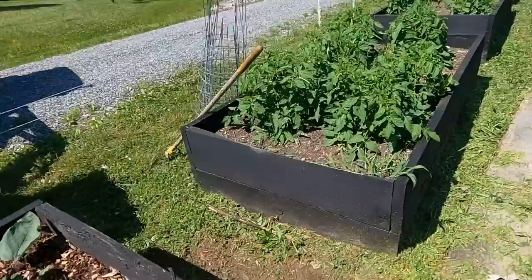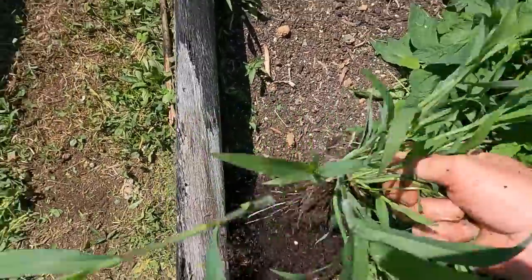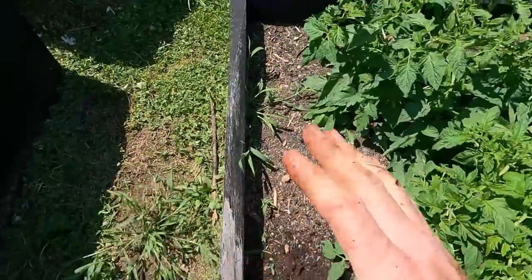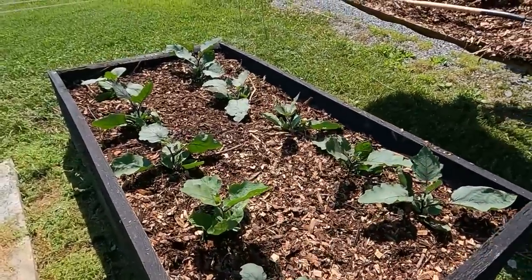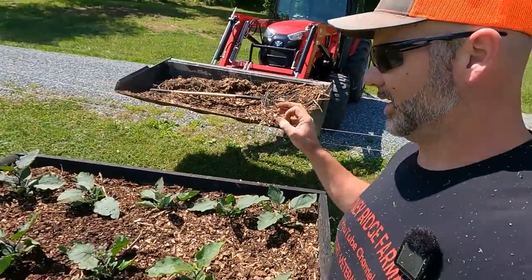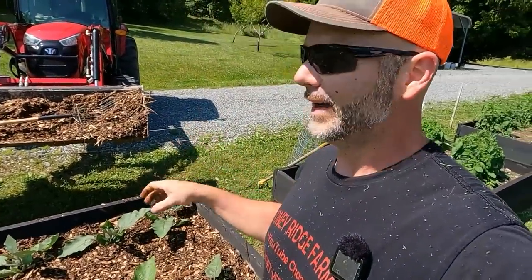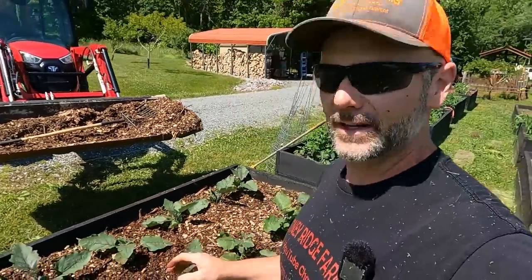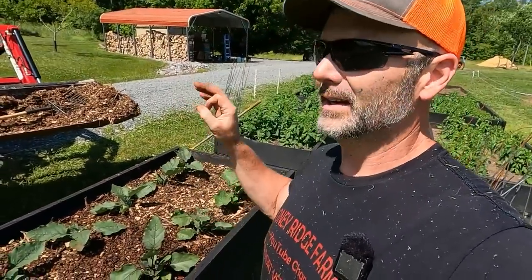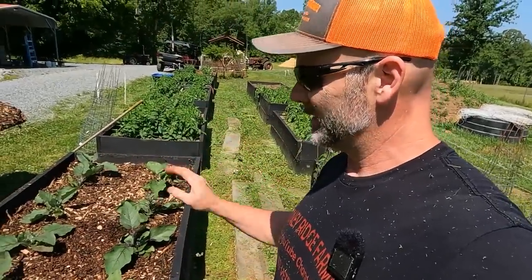So we went from a mess that looks something like this, with grass and all kinds of stuff growing in our garden beds, and I encourage raised beds, guys, to something that's gorgeous, just like this. Not only will this encourage earthworms and microbes in your soil, it will also help to feed your soil and build your soil year after year after year, guys. No fertilizer, no outside input other than natural organic material.